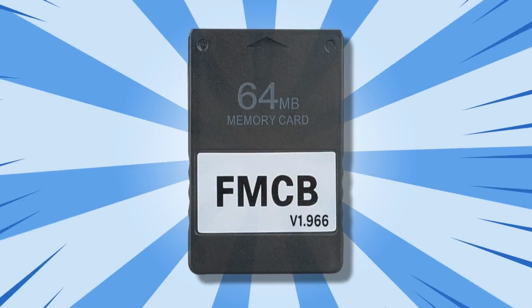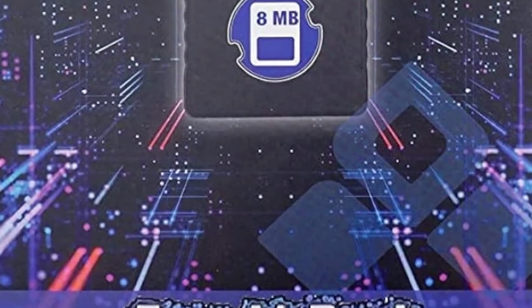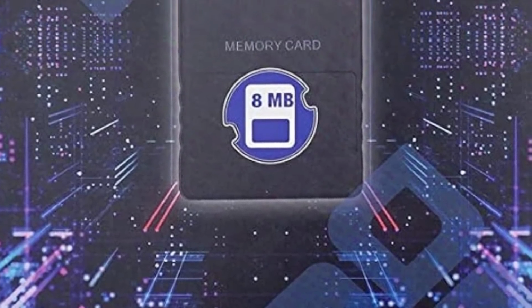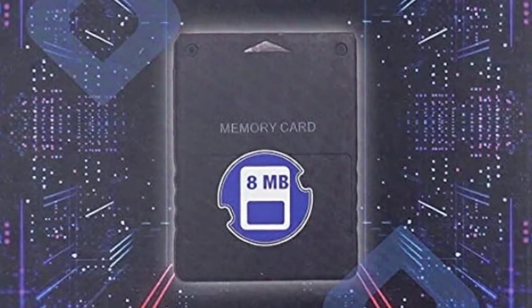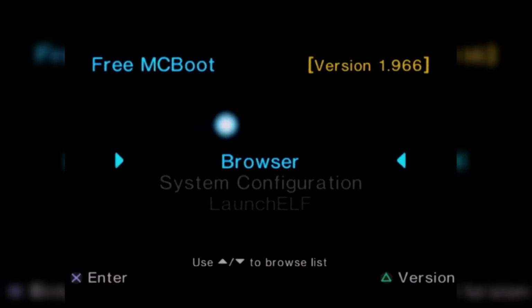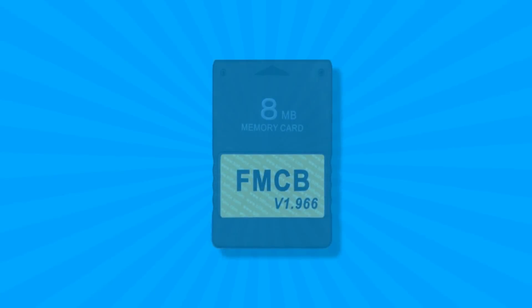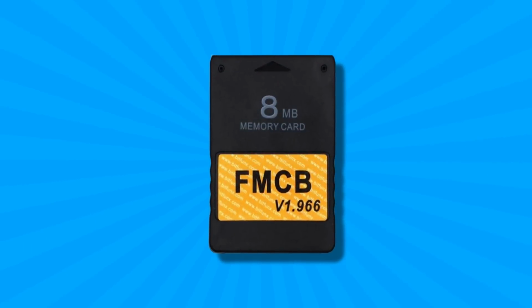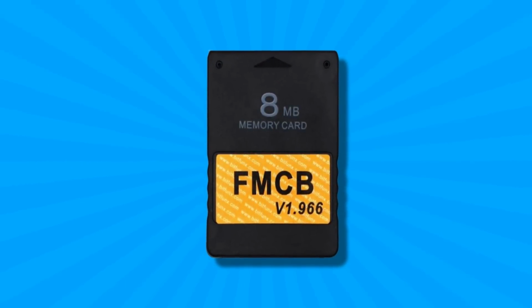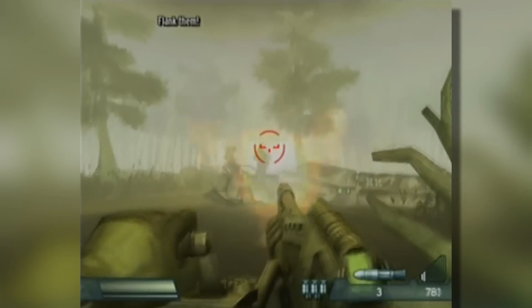Let's start with FreeMcBoot, the gateway to customization. Often abbreviated as FMCB, this homebrew software is a free memory card exploit that allows you to run unsigned code on your PS2. Developed by the PS2 homebrew community in the mid-2000s, FreeMcBoot revolutionized how we use the PS2, turning a simple memory card into a powerful tool that can launch a variety of custom applications. What an amazing world we now live in.